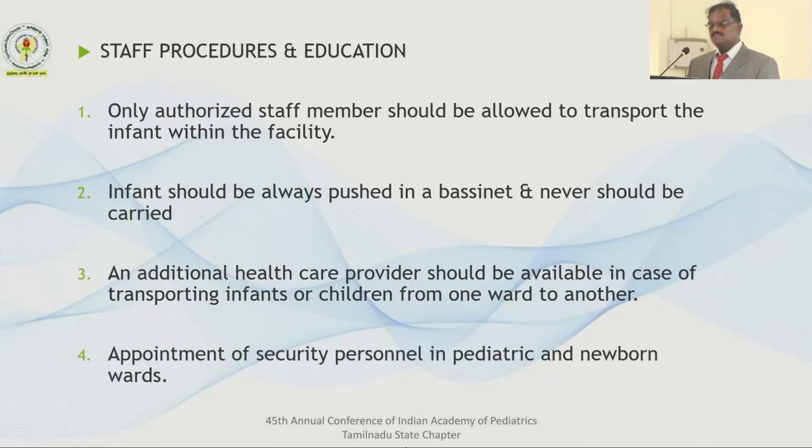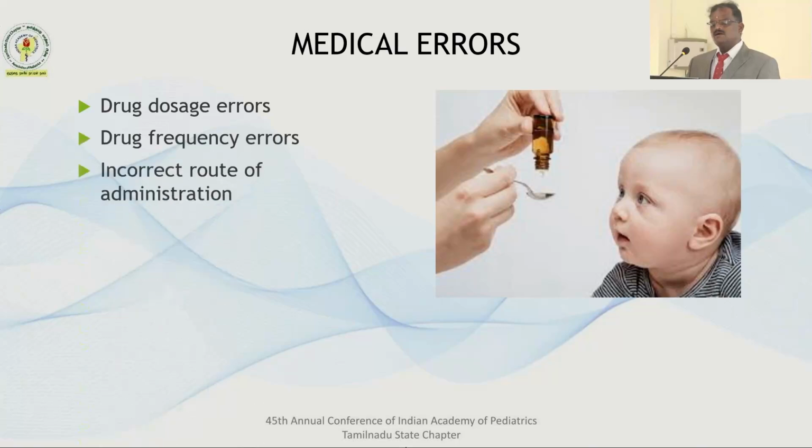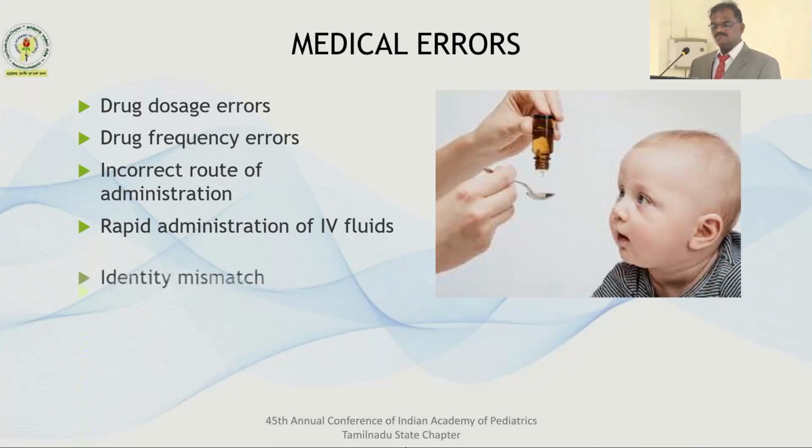Appointment of security personnel is very, very important. Pediatric and newborn medical errors: we can see a lot of errors. Drug dosage errors, drug frequency errors, incorrect route of administration, rapid administration of IV fluids. In dengue, it is a very important issue, as we all know. You have seen a child with over infusion, baby died, and under infusion, baby died due to dehydration. So you should be very judicious in administration. So these are all errors in the hospital setup.